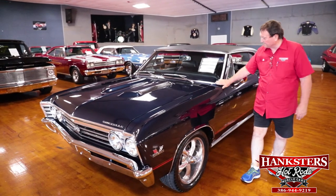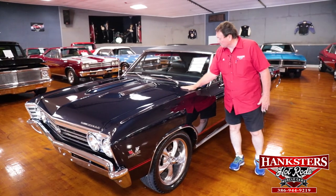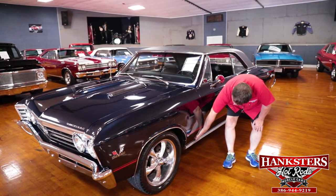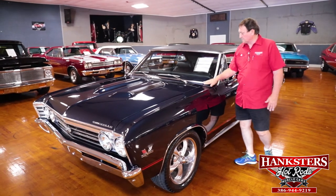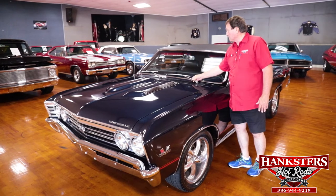Paint on the front fender is just gorgeous, as it is on the hood. You can see everything fits the way it's supposed to fit. Fender to the door and the rocker panel, same way. There's no overhang. Everything fits as it's supposed to. Correct wiper arms and blades on the car.